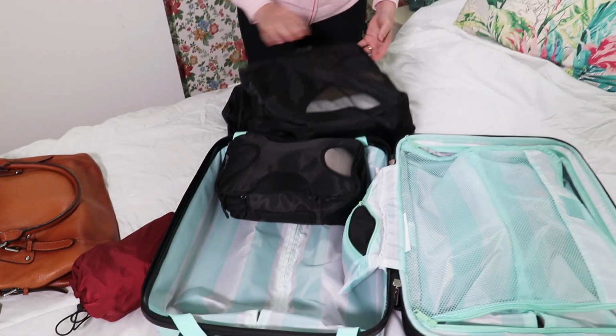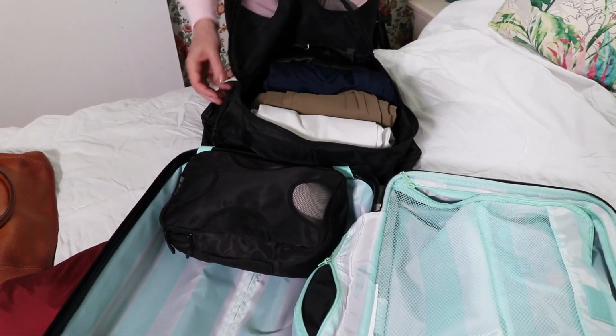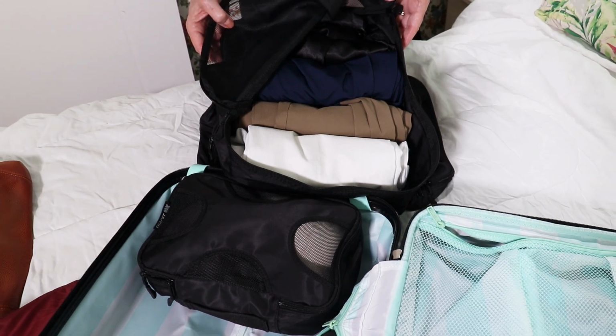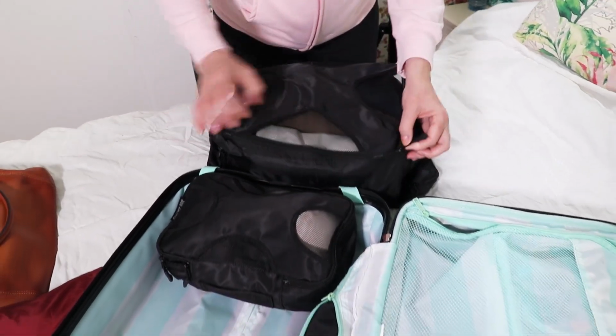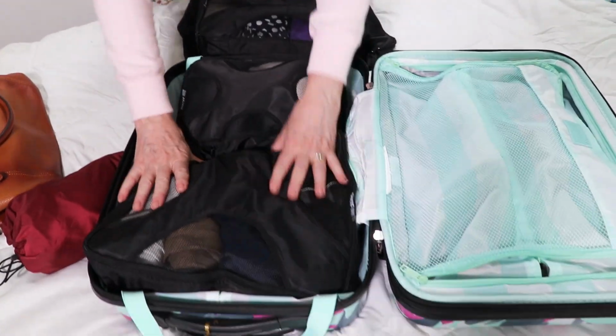In this one, I have put pants, and you'll notice what I'm doing with my clothing. I'm rolling everything. The reason that I'm rolling everything is I want to make sure that it's less wrinkled that way, and you can actually get more into your carry-on or your suitcase if you roll them. So that one's just going to fit in just about like that.